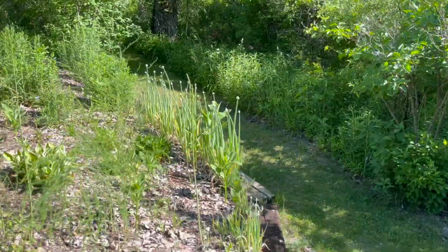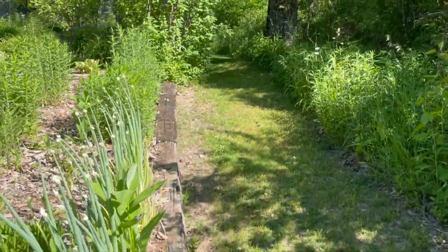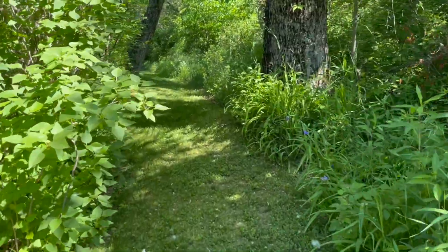Now this is what I call the back 40, and I keep this mowed for snakes and ticks and whatnot. You always want to keep this mowed.